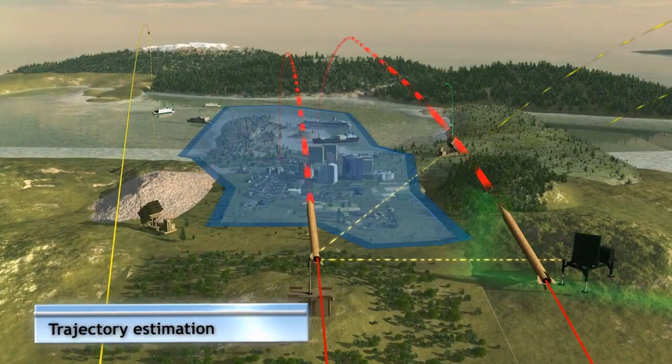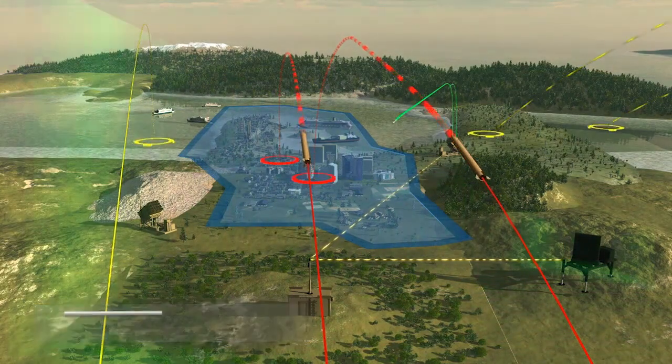It can detect whether a rocket is going to hit the city or fall in the fields, like where we're standing right now. If it's going to fall in the fields, they don't care and don't knock it out of the sky, because it's too expensive.